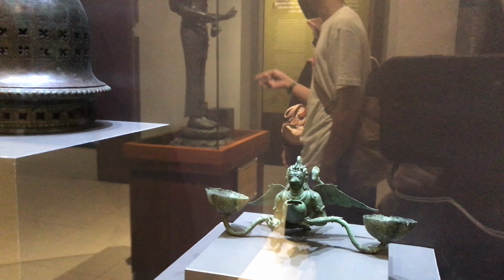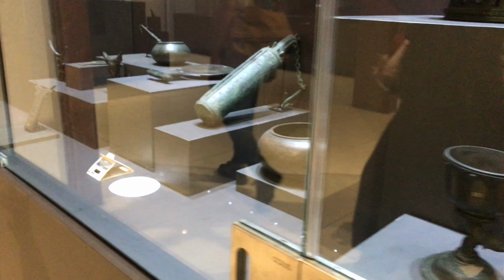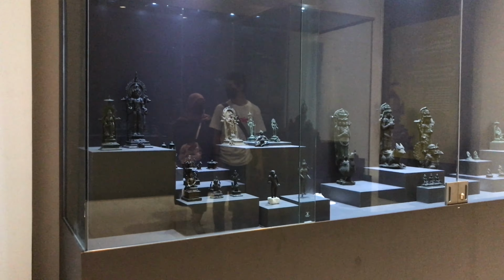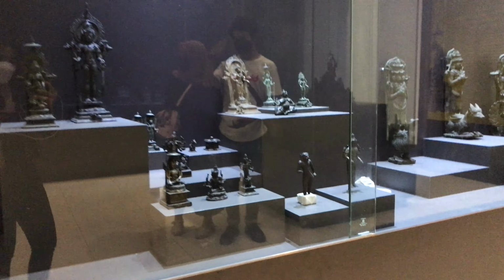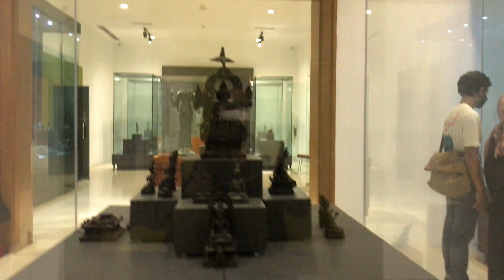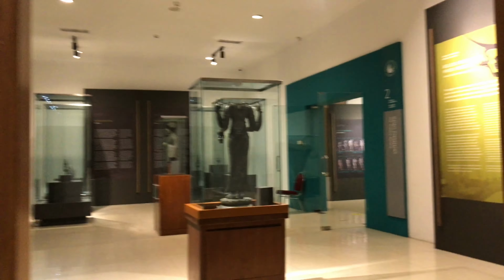Crazy. I think these are ceremonial equipment they use in ceremonies, probably weddings or any other ceremony. And here you can see a lot of imagery, Buddhism imagery, which are amazing. Look at these. Wow. This one is wonderful. It's just so amazing how they carve this out of stone or out of clay.